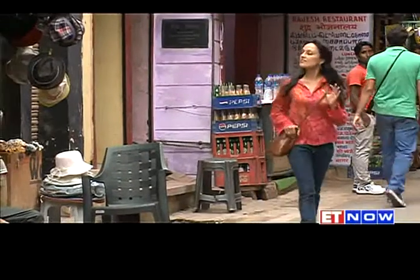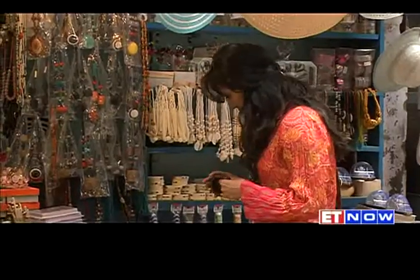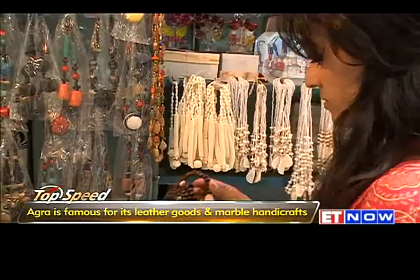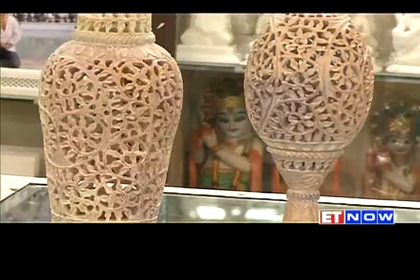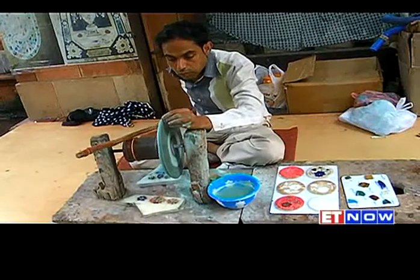After all this sightseeing, it'll be nice to take a break and check out the market. Famous for marble handicrafts, these souvenirs make the perfect gift for friends and family.